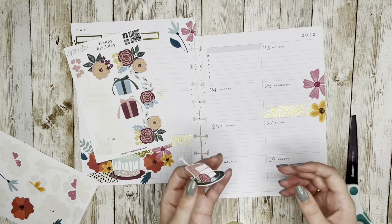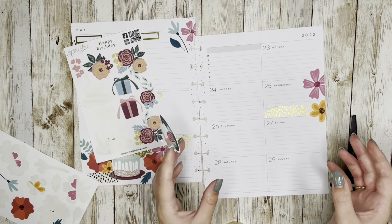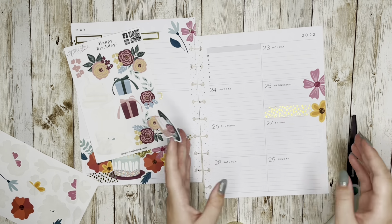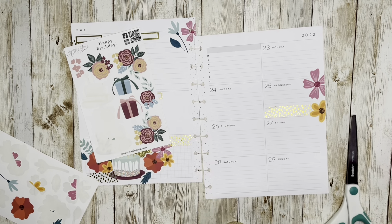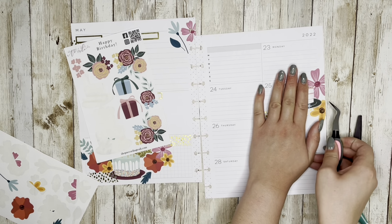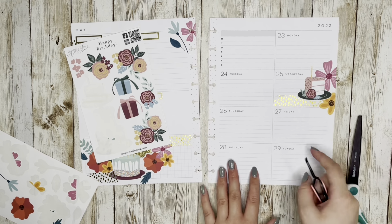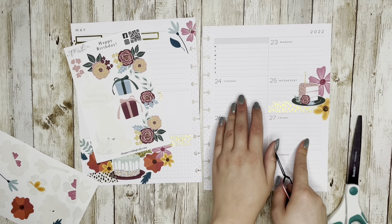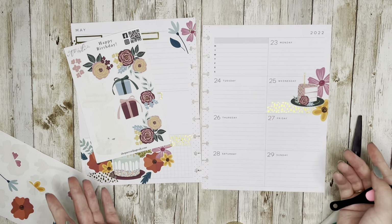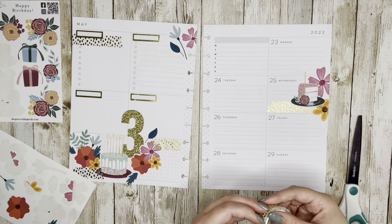But I much preferred the Eau Claire's Creations MU's Designs florals for this color palette that I'm working with. The cake is going to go right over here on top of the washi and into the floral cluster. It still leaves enough room to write on Wednesday, which I like. And I'm going to need a lot of room to write this week because it's summer break now officially, and that means I can get back in the swing of posting on social media.